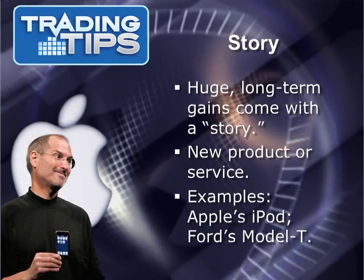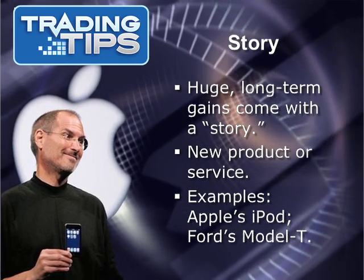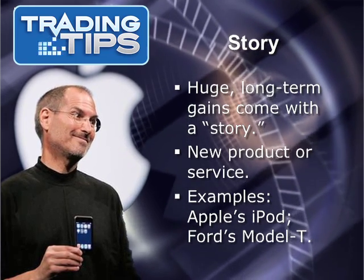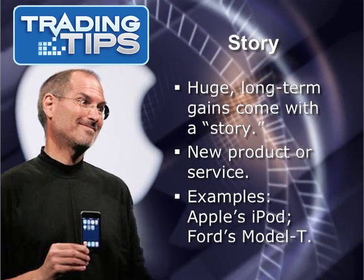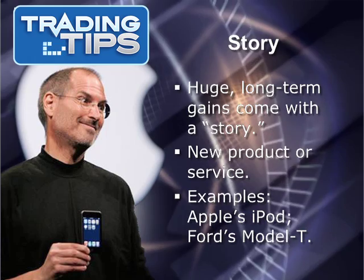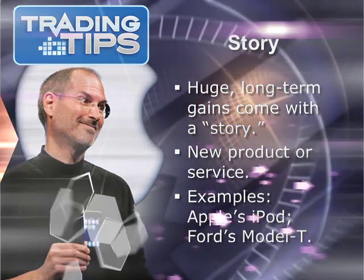The first element you should be looking for when picking a stock to invest in is a story. Studies show that the best stocks over the long term, those stocks that really skyrocket and produce quadruple digit gains, have new products or services that revolutionize their industry or even the world. A great example of this would be Apple's iPod. Other examples might include Google's search engine, or going back a bit further, Henry Ford's Model T, Sam Walton's approach to retailing, etc. These stories are what really give the stock the fuel to grow.